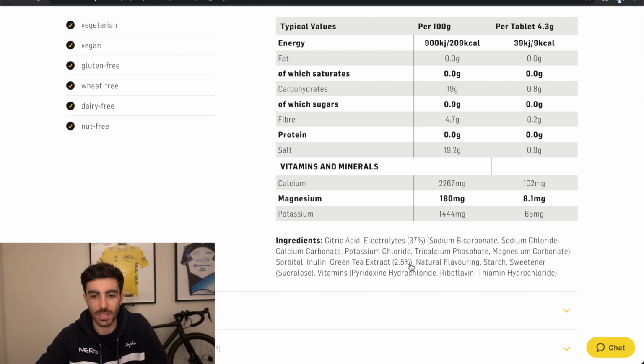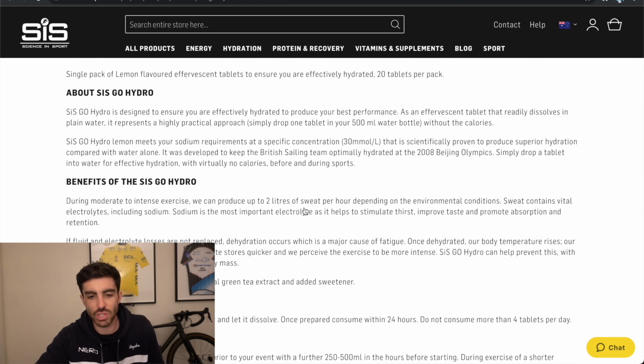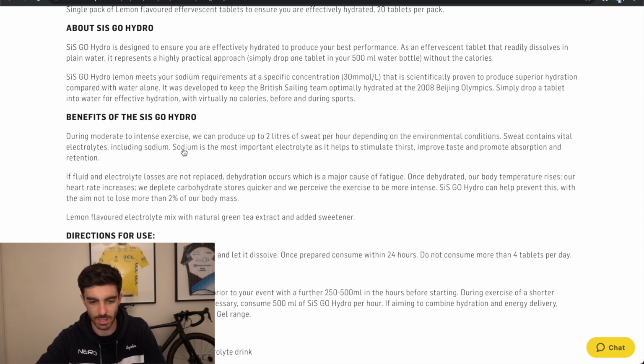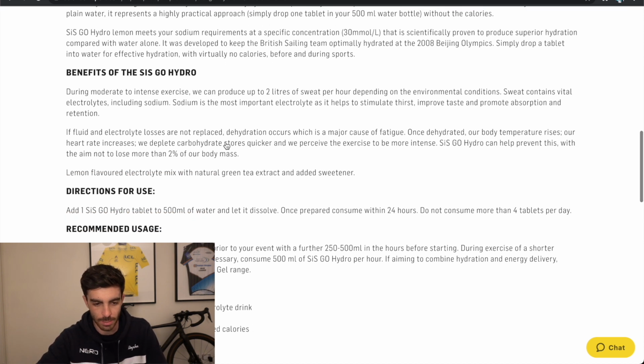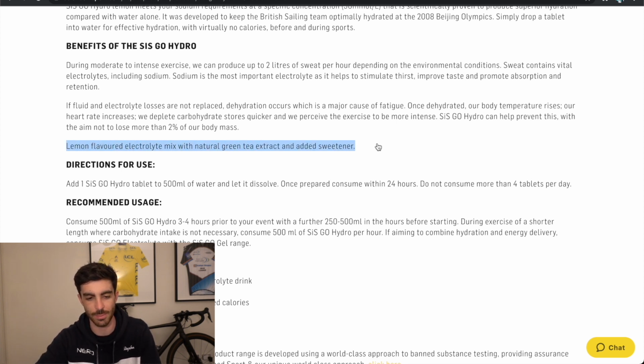Firstly, I don't understand why it's put in the product, because if we go up to the description here, there's almost no mention of green tea extract. In here, they're just talking about it's an effervescent tablet, meets your sodium requirements, it's a good electrolyte that works well. Sweat contains electrolytes and sodium, blah, blah. And then the only mention of green tea extract is in this sentence where it's just outlining what the product is. Lemon-flavored electrolyte mix with green tea extract and added sweetener.